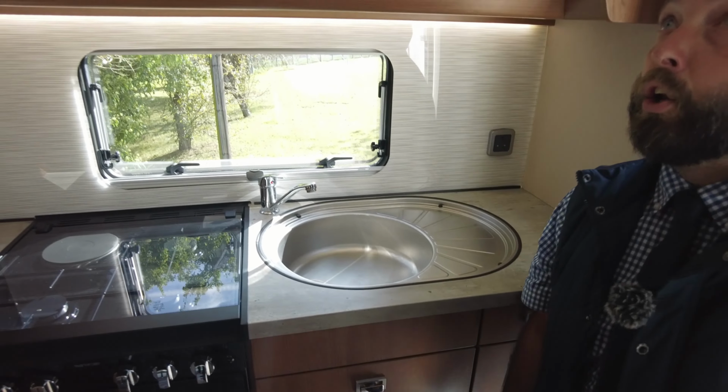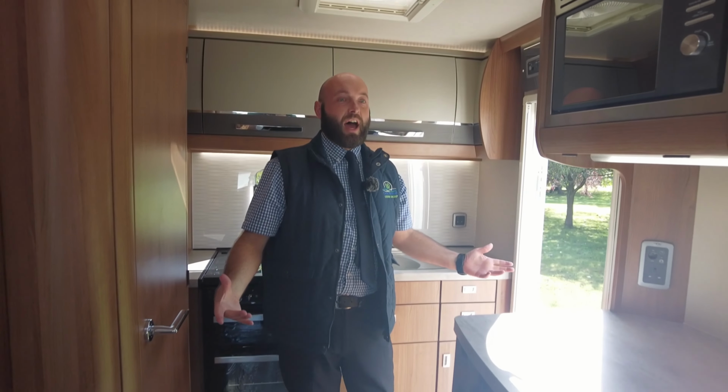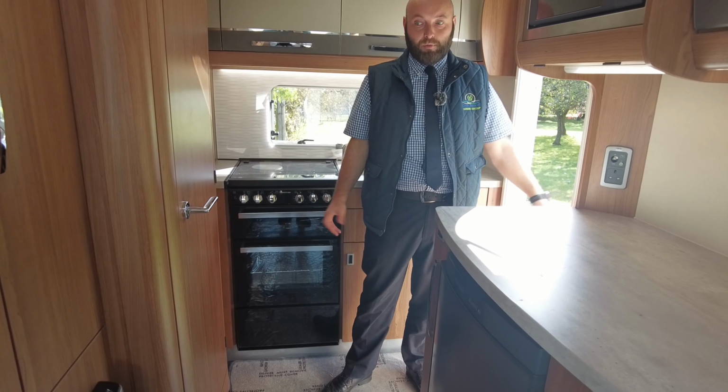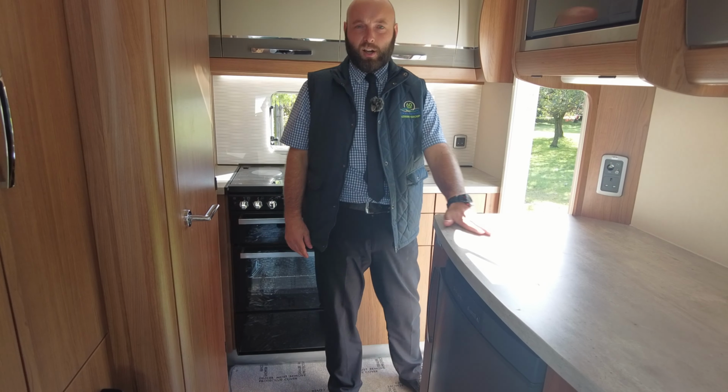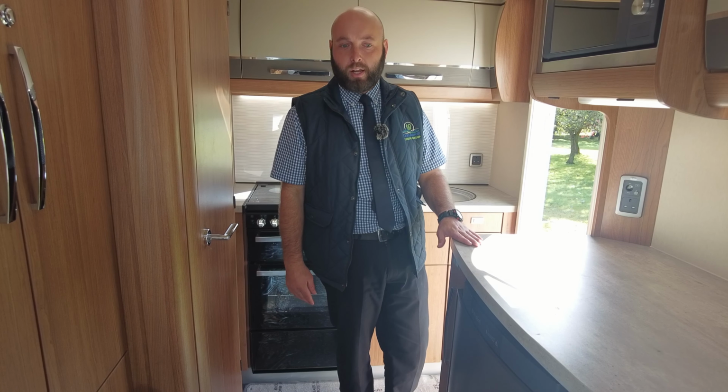Brilliant. So a lovely van. Oh, extract fan above my head, sorry. Really nice van. For saying it's 4 years old, you would never know, and you can probably tell from the video how well it's kept. And with the mileage, just over 8,000 miles, it's done absolutely nothing.